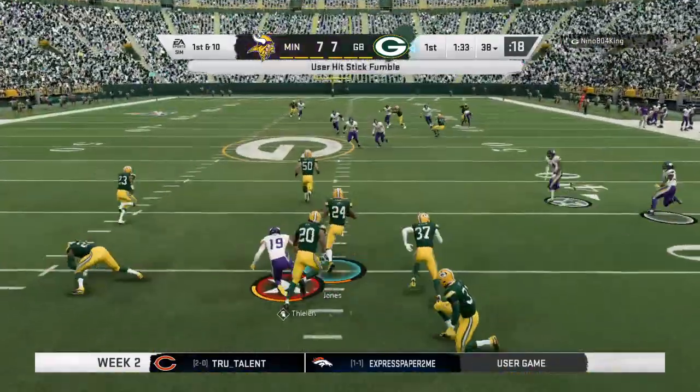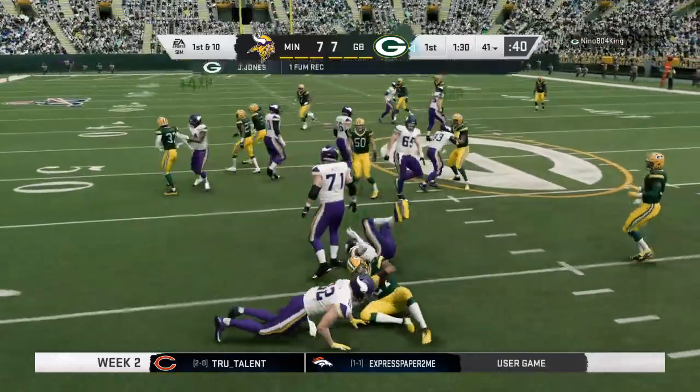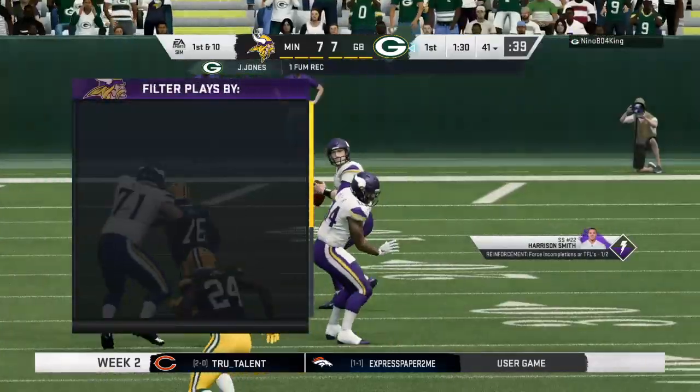And now look at this. Big gain, but a fumble. And the Packers pick it up. And he's able to get it back to the 41-yard line.